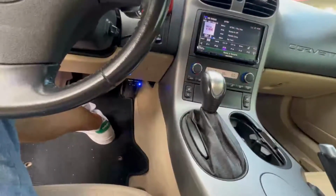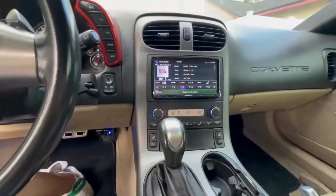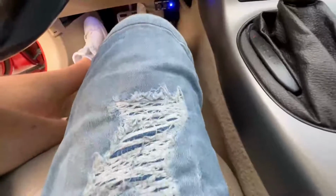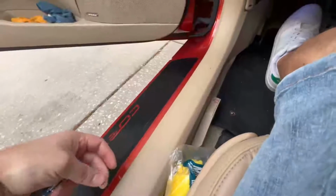So that's it. That's pretty much it. That's pretty straightforward. And then we're going to go through the audio system that's specific to this car here. So if you're just looking for information on a C6 Corvette, you can now turn the video off, as we have reached the limit of that here.